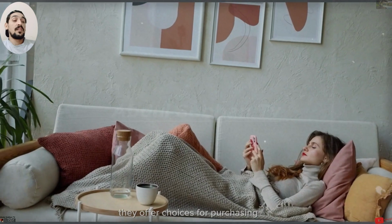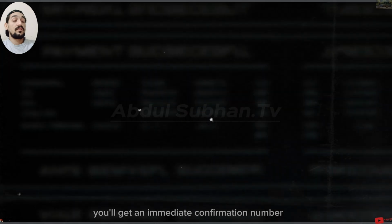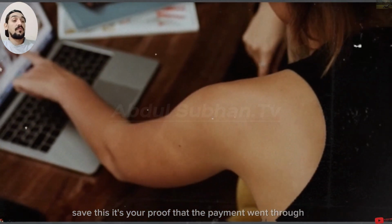Additionally, they offer choices for purchasing with a credit or debit card. However, there's a small cost. And the best part, you'll get an immediate confirmation number. Save this. It's your proof that the payment went through.